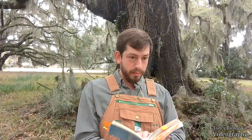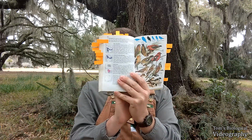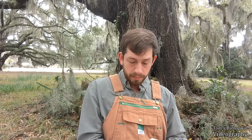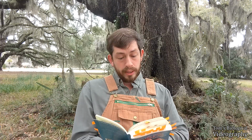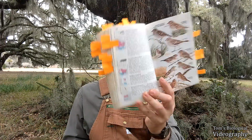Another one that, again, I don't know the veracity of these maps, but dickcissel. I can't remember the last time I saw a dickcissel report here on the coast, but it shows them being here on the coast. I think they're just not common here anymore because we don't have the brushy field habitat that they depend on to survive.